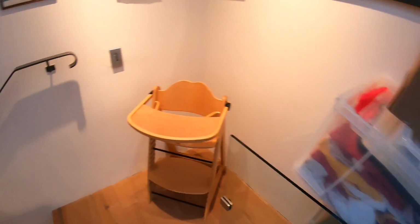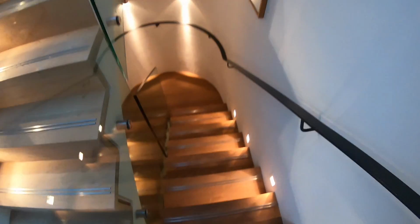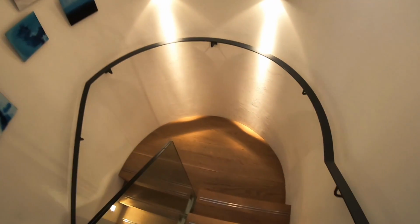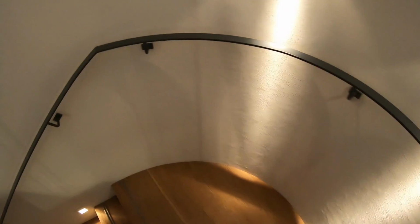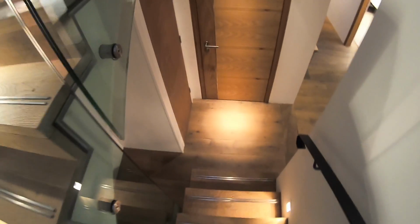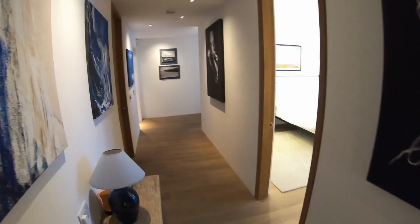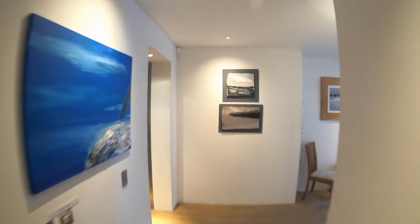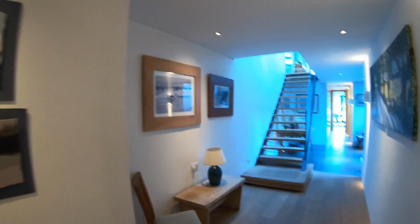Now, if this was a boat, we would be talking about heading down to the lower deck to look at the accommodation, and actually that's pretty appropriate for here, partly because of its position, and partly because this is in fact where most of the sleeping accommodation is. So we'll drop down here, and then I think we will take a left initially, head down here. And the most spectacular room on this level, I think, is, of course, at the front of the house.